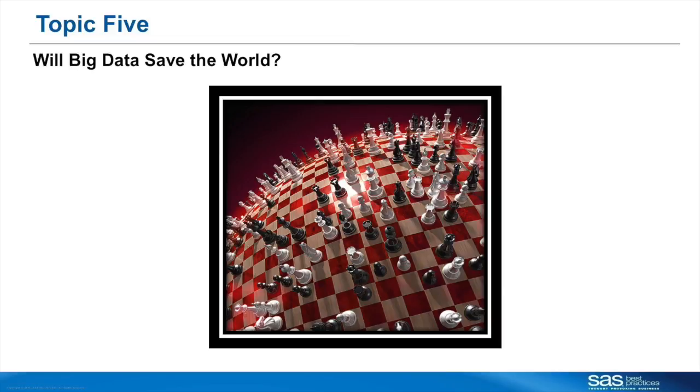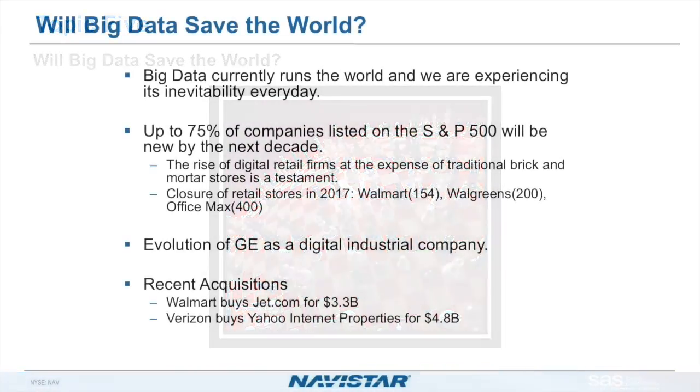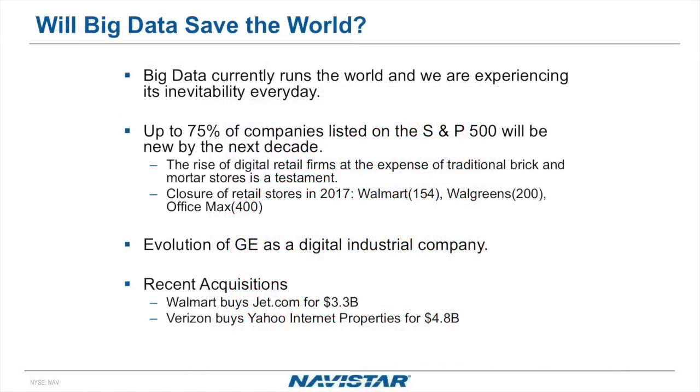I think big data will save the world. I strongly believe that. And if it doesn't save the world, it will shape it in a very, very memorable way. And we've started to catch glimpses of this, right?